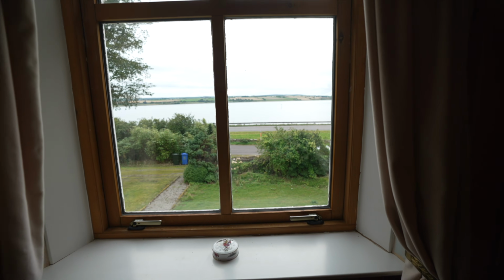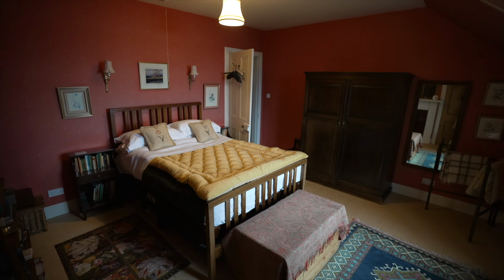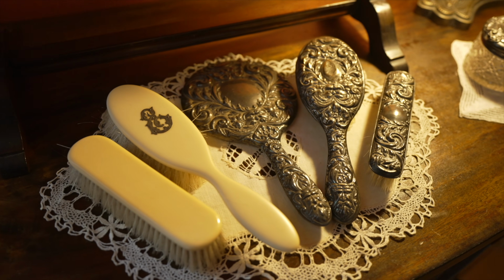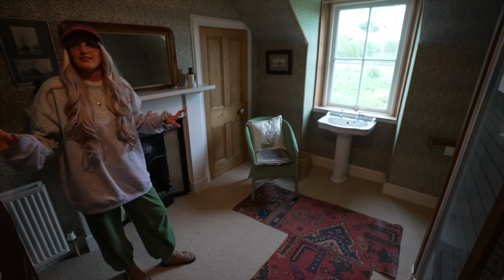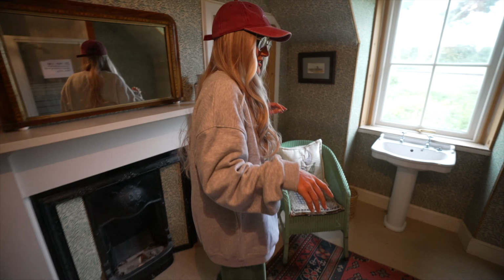Take a little look at that view. This is from the main bedroom, right out into a loch. So just to give you a little hint of what we're working with, it's this kind of feel throughout the whole house. The rooms are just so big. There's loads of space in it. This one's a bit of a weird one though, isn't it? It is a bit random.